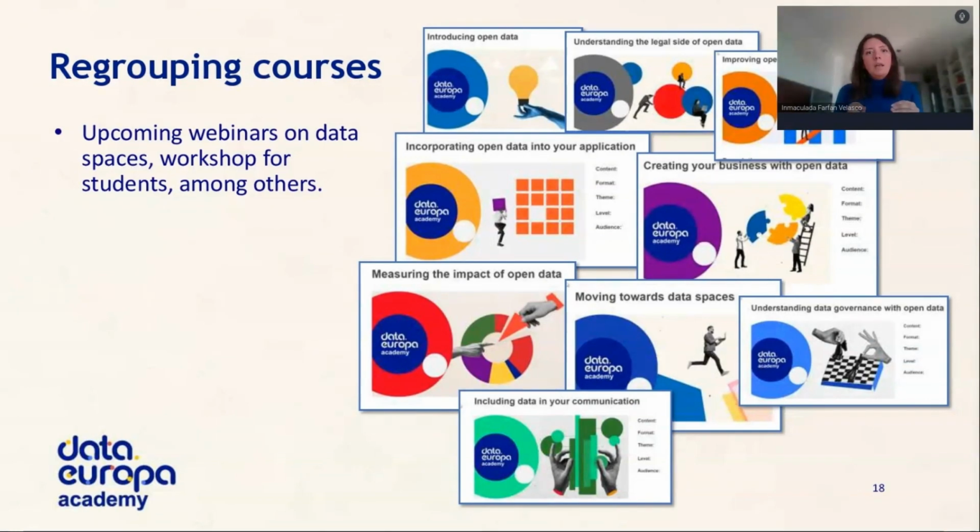With this, you can easily go into the content and understand which topics, webinars, reports, or e-learnings are more useful for you. With this restructuring, we divided the content into different courses, as you can see mapped here. We had introducing open data, understanding the legal side of data, and data and metadata quality. That is a very important part of the process. Or if you are a business, an SME, or a startup that wants to use data and monetize its value, there's a specific course for you on incorporating data into your publication.